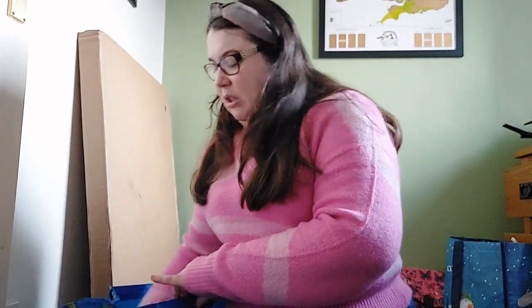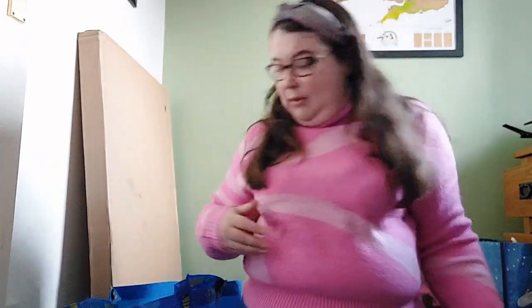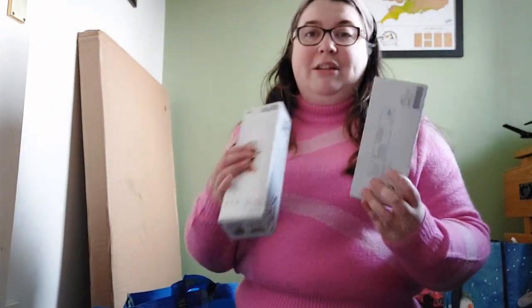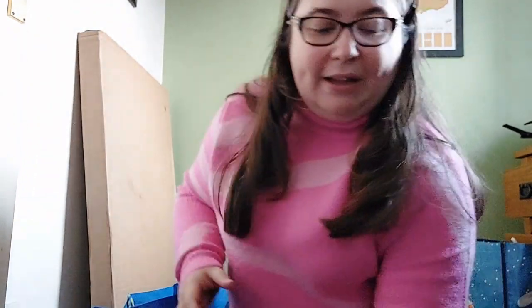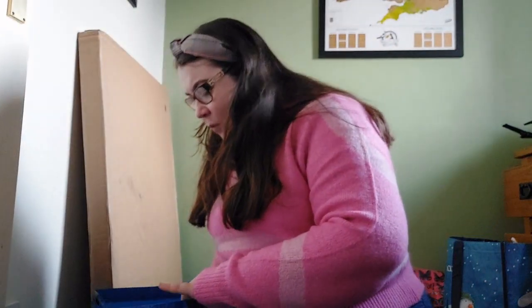Oh, this is something just for my bedroom as well, just one of those mirrors. When you go to IKEA, you've got to make the most of it. Again, freezer bags for the kitchen, food bags. The last bit I got from in here was super, super heavy.